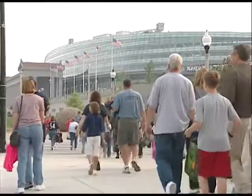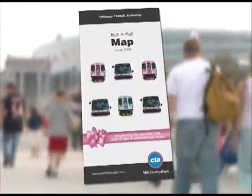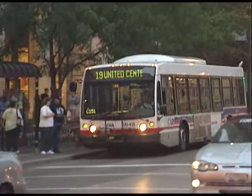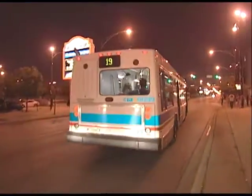To plan your next trip to see your favorite team, just pick up a CTA map. CTA makes it especially easy for the sports fan to figure out where they want to go and how to get there. Event service begins 2 hours before game time and continues 2 to 3 hours afterwards, so you can take your time both coming and going. Save time and above all, save hassles. Ride with our team to get to your team.